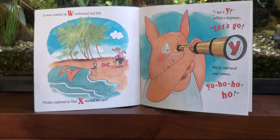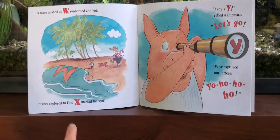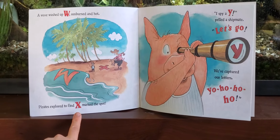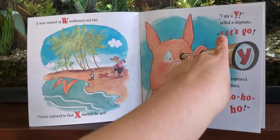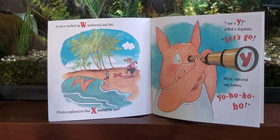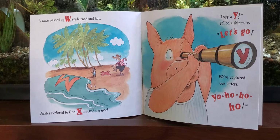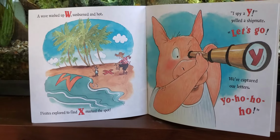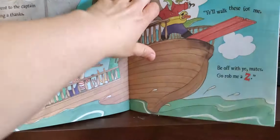A wave washed up W, sunburned and hot. Pirates explored to find, we've been practicing that letter, X marked the spot. "I spy a Y," yelled a shipmate. "Let's go! We've captured our letters, yo-ho, yo-ho." Right? That's what the pirates say, yo-ho, yo-ho. See if you can find X marks the spot. What do you think is under that X? Might be a treasure.